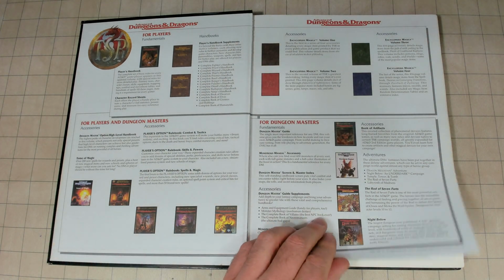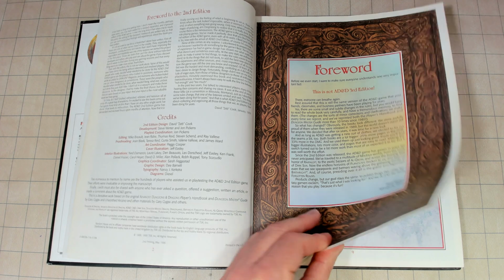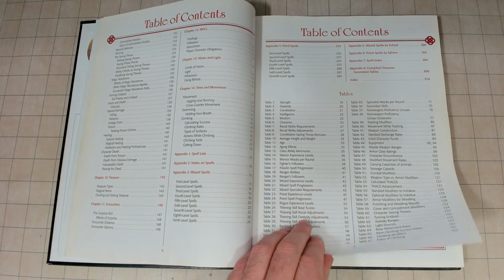So this is the player's handbook. And the dust jacket has got advertising on it. Good for them. That's the way. This is the way. And it's not the way of the Mandalorian, if that's what you were thinking.